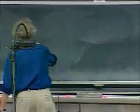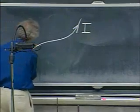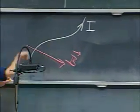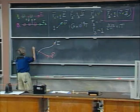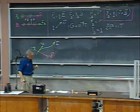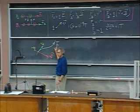and the wire runs a current through. Here's the wire, and the current is I. And let's say at this point here, we have a magnetic field, B. And the magnetic field could be different along the wire, in principle. Here, I have a charge plus dq, and this charge is running through the wire with a drift velocity vd.